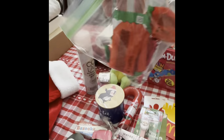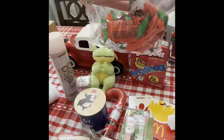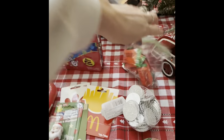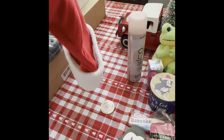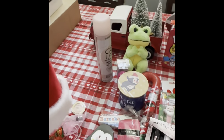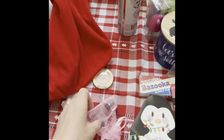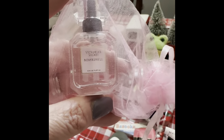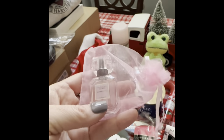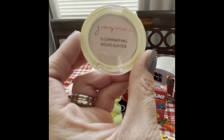A bag full of Reese's that I divided between her and her father. They are both big fans of Reese's. And let's see, we have another Reese's. And then this is the Bombshell Victoria's Secret perfume, just the small travel size one. And then the highlighter.